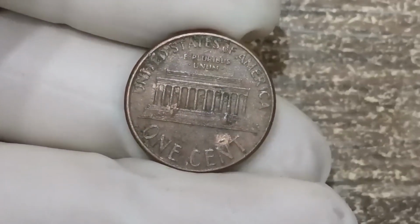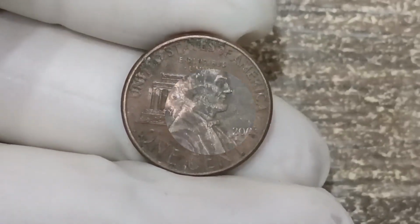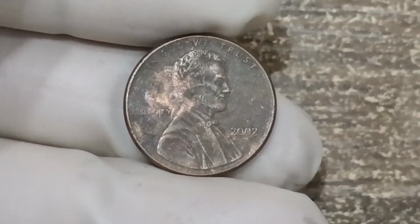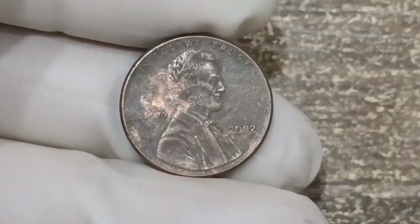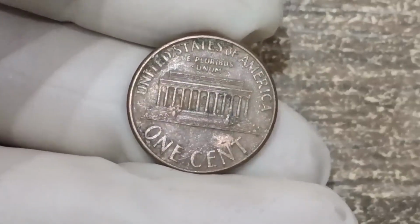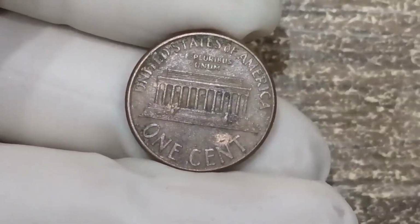mark at auction. Clipped planchets are another kind of error where the blank metal disc was improperly cut, leaving a curved or straight section missing, and dramatic double or triple clips are particularly prized, especially when the missing section intersects with the date or major design details.